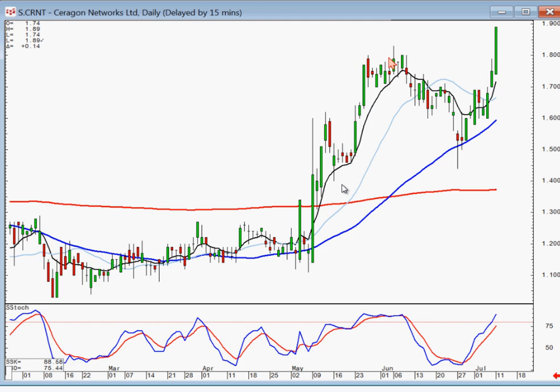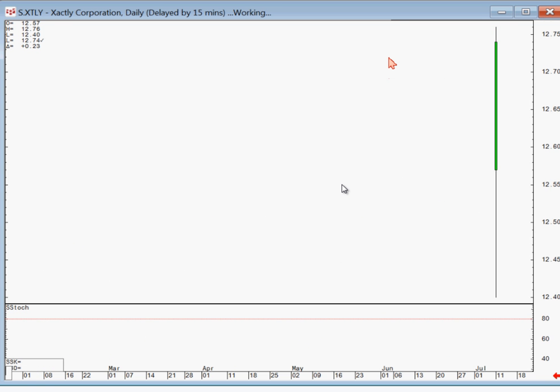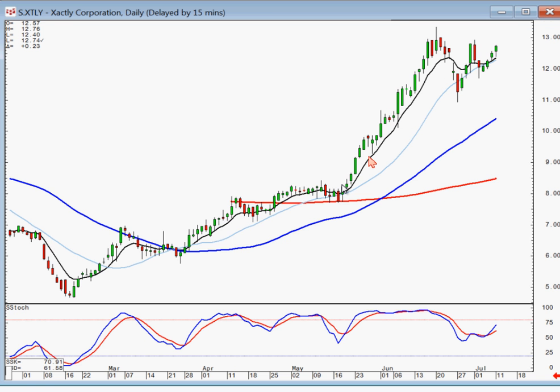And CRNT, J-hook pattern in progress. Just make sure your volume is pretty hefty on these smaller price stocks. Nice J-hook on that one. That one's going to get a little star next to it.